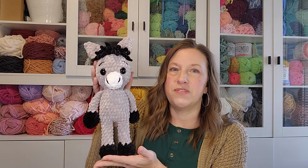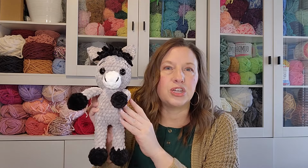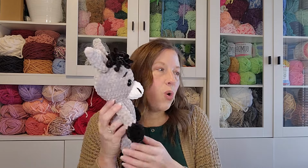I just finished him actually yesterday, and he'll be shipping off to Tennessee. But thank you to Ashley for that order. He's a fun make. And so I did make this, but I'm not going to include him into my inventory for the market because he's obviously already sold. So that was one of my makes this week.